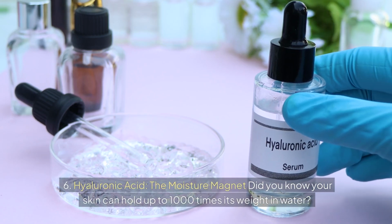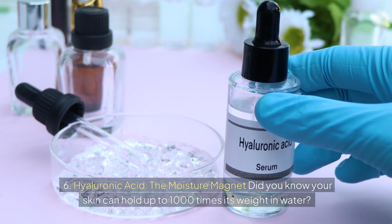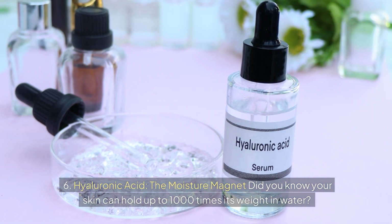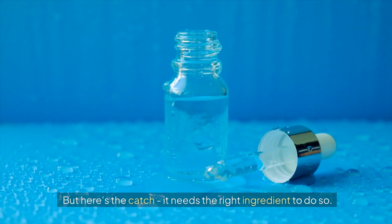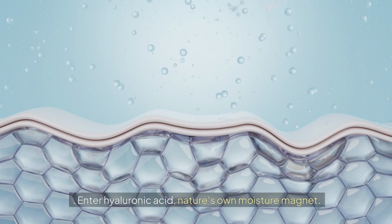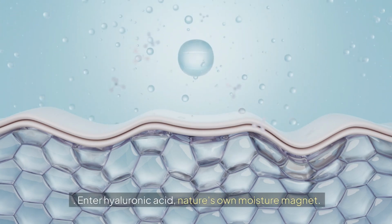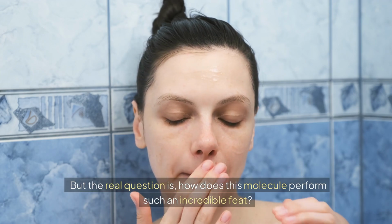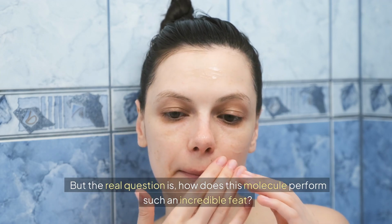6. Hyaluronic acid, the moisture magnet. Did you know your skin can hold up to 1,000 times its weight in water? But here's the catch. It needs the right ingredient to do so. Enter hyaluronic acid, nature's own moisture magnet. But the real question is, how does this molecule perform such an incredible feat?